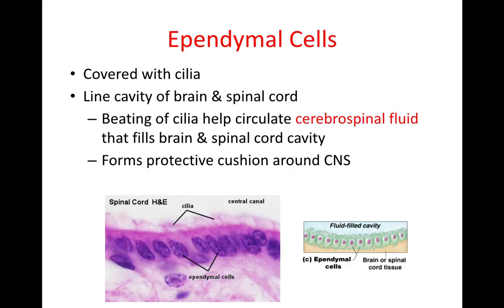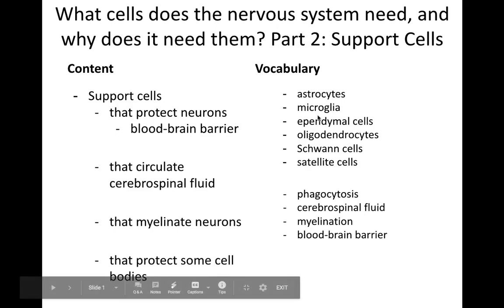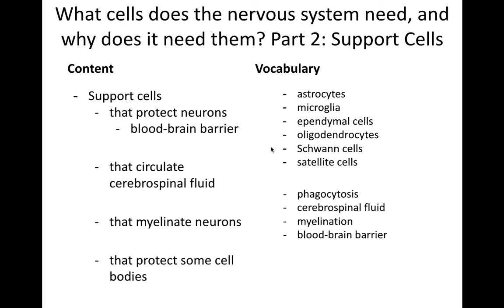So I want you to go back to the beginning and see if you can answer this essential question using all of these vocabulary in your own words to demonstrate mastery.